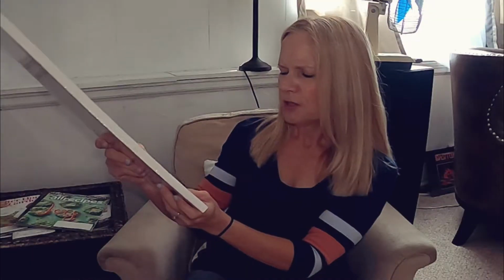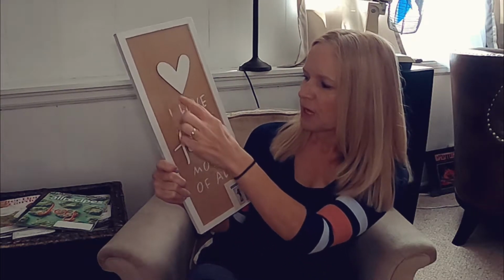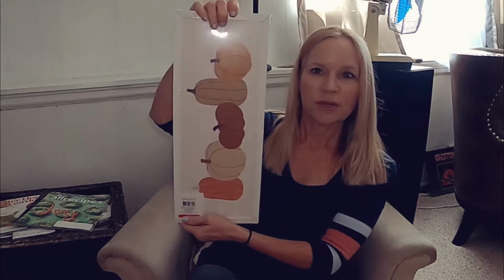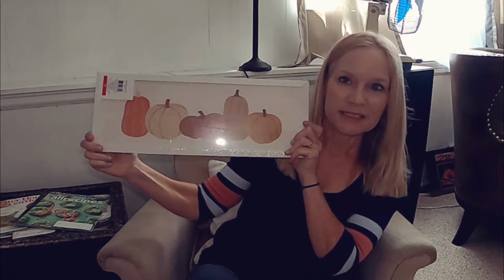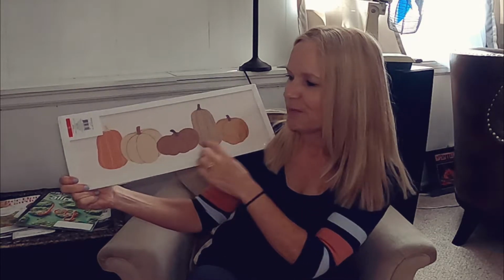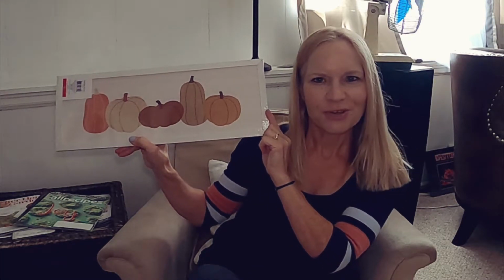So I also picked this up. It was $5, and it says, I love fall most of all. It's a cute little sign. It's got the white wooden frame. And the nice thing is you can turn it over and use it like this. I haven't decided how I'm going to use it, but you've got 2 ways to decorate with it. And I just think that's brilliant. I might use it like this, but I'm thinking it might go in my kitchen. I'm not sure yet, but you guys will see that here in just a little bit.